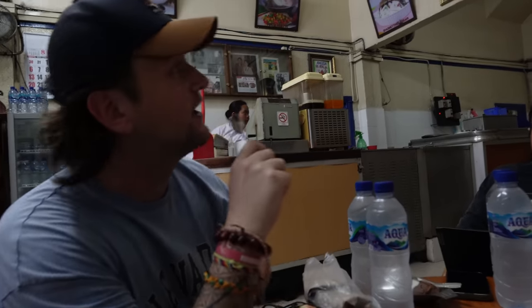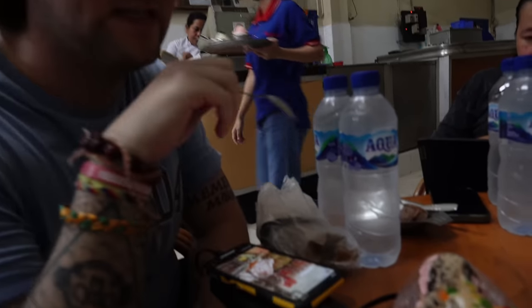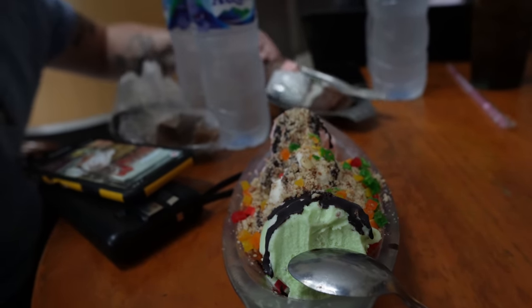Ice cream again. So our final stop here today, guys, is Ragusa in Italia. It is an Italian style gelateria in Jakarta, Indonesia. Can you believe it? This is crazy. We've already actually started to dig into the ice cream because it's so good. And we all have our own little portions.